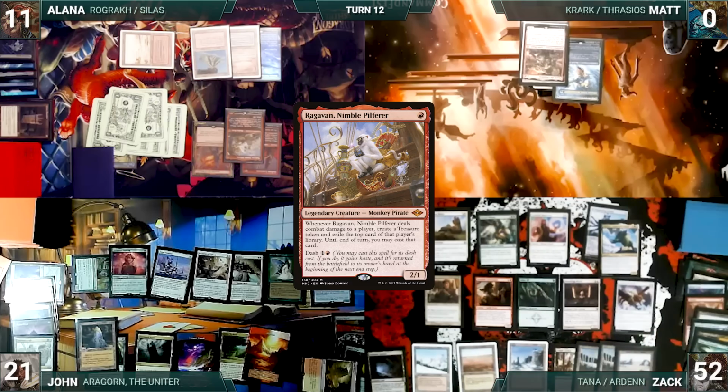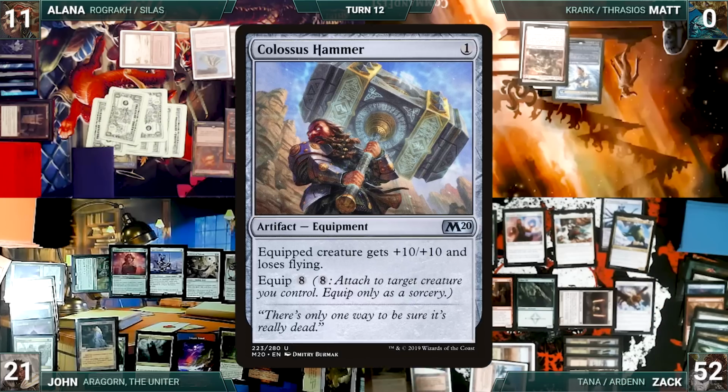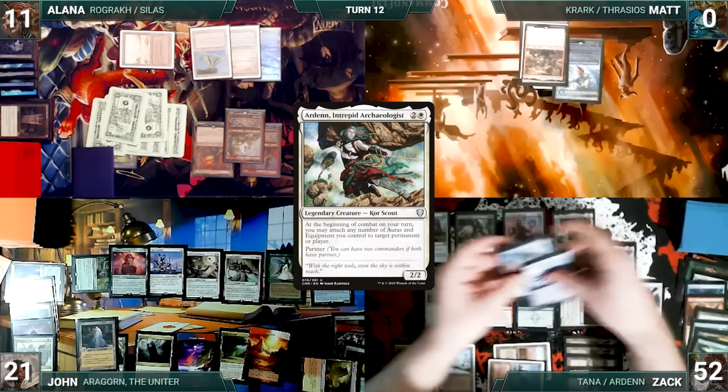Zach draws and recasts his commander, Ardenn. He plays an exotic orchard for turn. He activates Stoneforge Mystic, putting Colossus Hammer onto the battlefield. He moves to combat and Ardenn triggers. Zach moves Colossus Hammer onto Wandering Archaic.